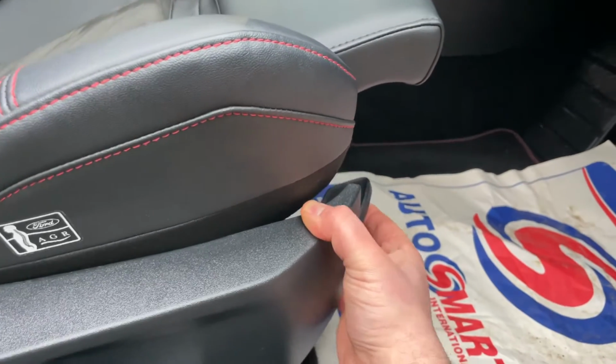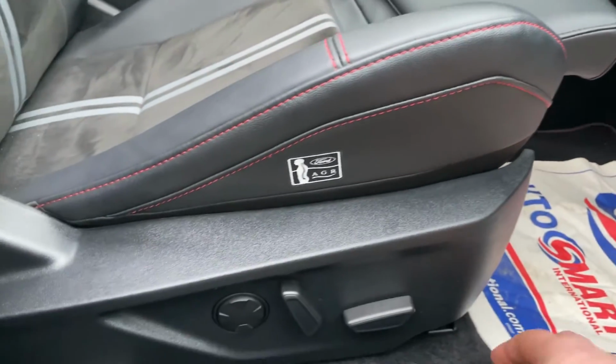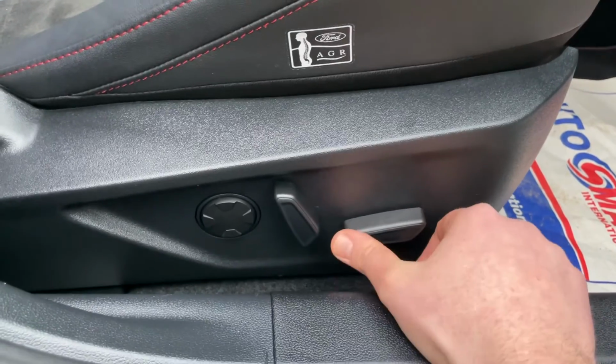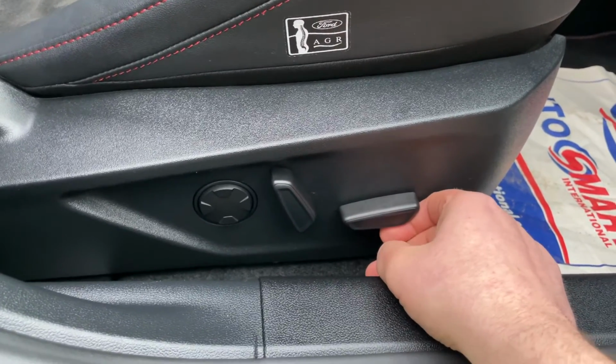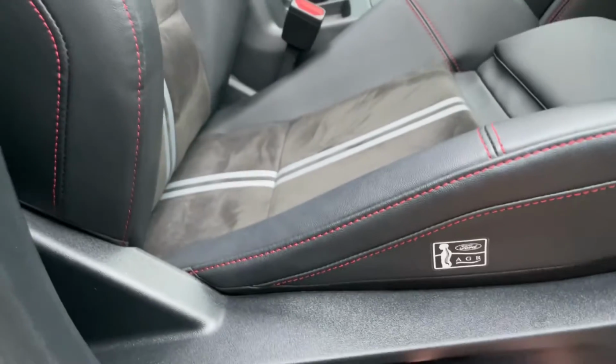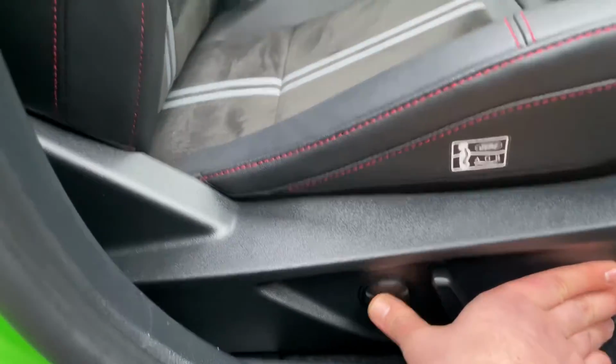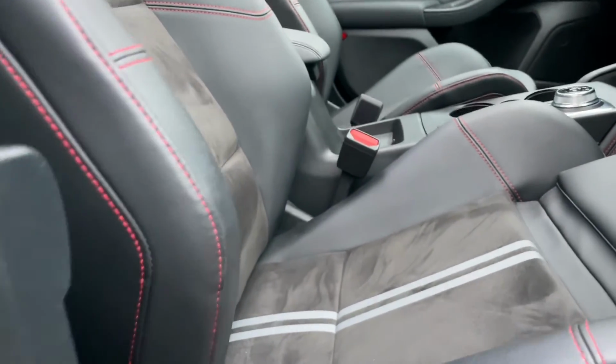We have a manual adjustment at the front there for the front tilt, as you can see. Apart from that, we have an electric seat. So that is a 1, a 2, which is your forward and backwards, your 3 and your 4, which is your height, your 5 and your 6 is your rear tilt, and your 7 and 8 is your lumbar support.